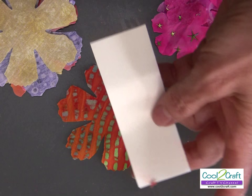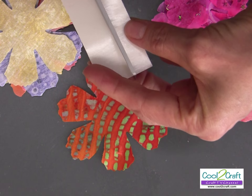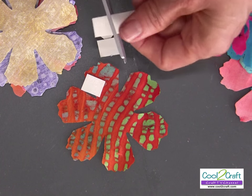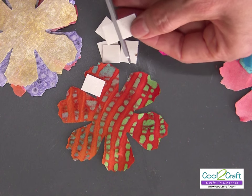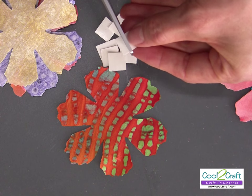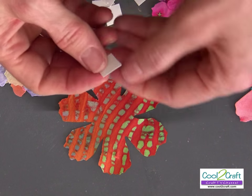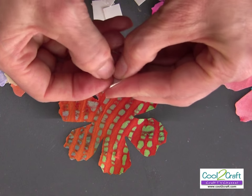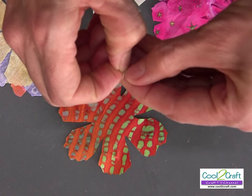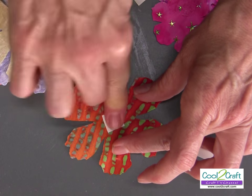I take my Aline's peel and stick sheet and just cut it to the size and shape that I want to hold all of my petals together. As you get down to your smaller petals, you may want to cut your pieces in half. The secret to releasing the liner paper on this is to just firmly flick the corner until that liner paper releases from the adhesive side, and you just press it right down onto the first petal.